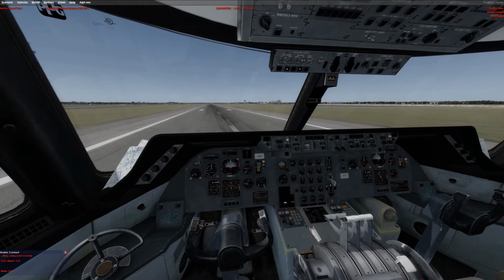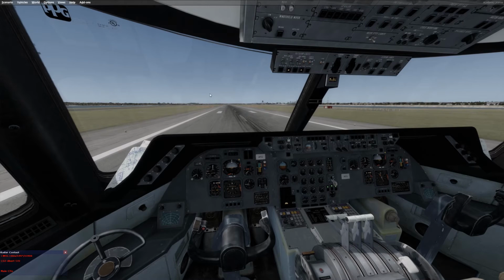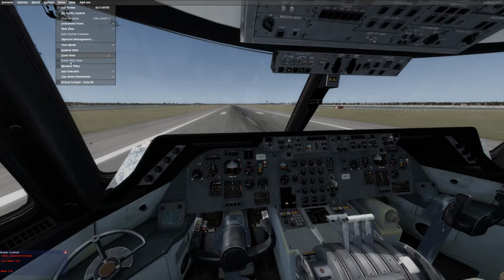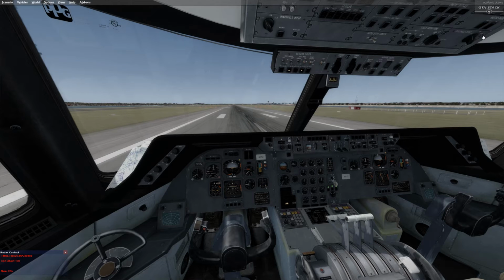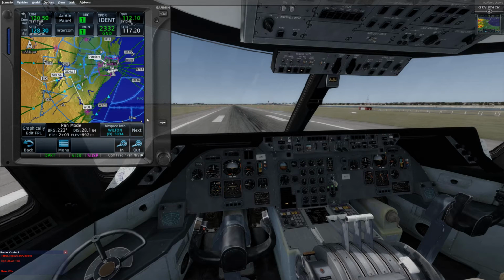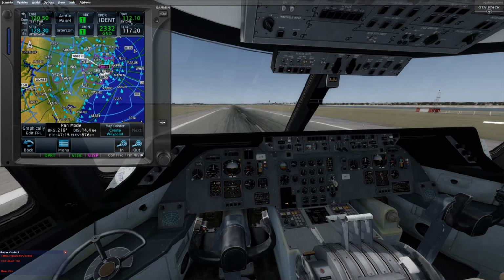All Nippon 231 heavy, winds 025 at 6, runway 34 left, cleared for takeoff. Cleared for takeoff, All Nippon 231 heavy. November Juliet Hotel, afternoon, runway 01, cleared to land. November Juliet Hotel.